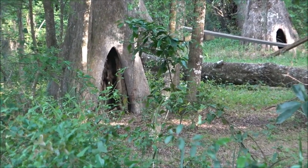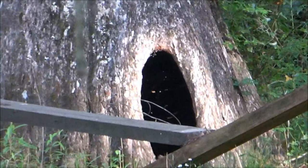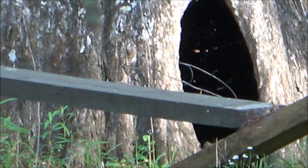Okay, guys, real quick. We're back up here at the ramp. I just wanted to show you these two trees. Check them out. Isn't that cool? Whoa, that looks like there's eyes in that one. There is eyes in it. Yeah. Let me get my stand.